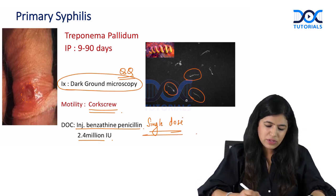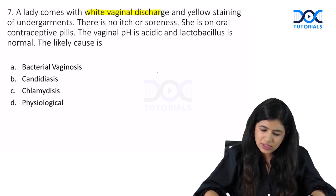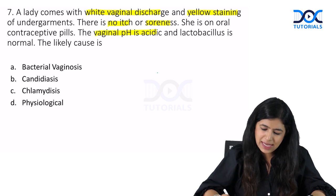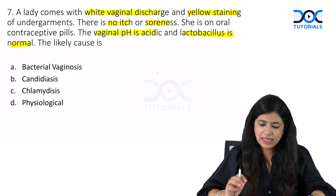Okay, so coming to the next question, a lady comes with a white vaginal discharge and yellow staining of the undergarments. There is no itch, no soreness. She is on oral contraceptive pills. The vaginal pH is acidic and lactobacillus is normal. What is the likely cause?